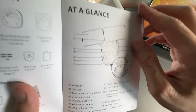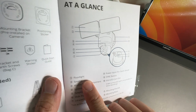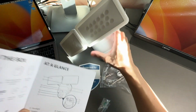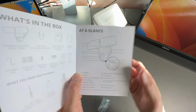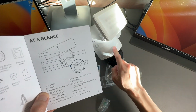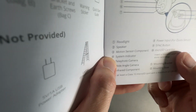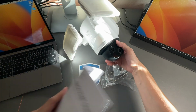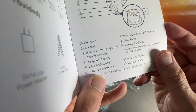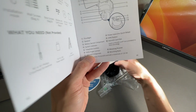At a glance, that's your camera. You have the floodlight right there. You've got the speaker in the top right there. That's your speaker. Then you've got your motion sensor component right there. System indicator. Your light right there. Your telephoto lens, there we go. You've got your wide angle lens right there. Infrared component, down here somewhere.